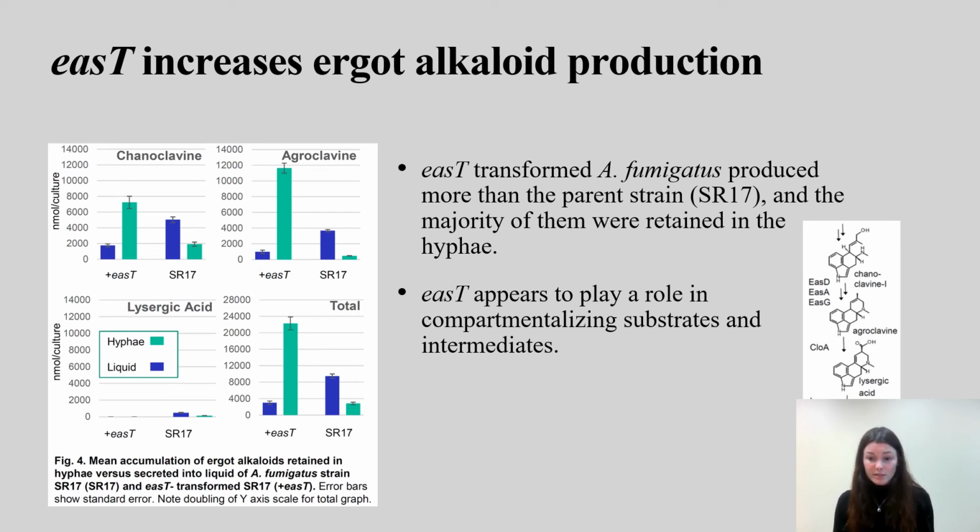So since the sequence of EAST indicates that it acts as a transporter, our results suggest that it is being used to transport ergot alkaloid intermediates within the cell to different compartments, as opposed to our previous theory of it transporting ergot alkaloids in and out of the cell. Retention of these intermediates within the cell allows for more ergot alkaloids overall to be produced than in the parent strain, but this presumed compartmentalization prevented the eventual production of lysergic acid.